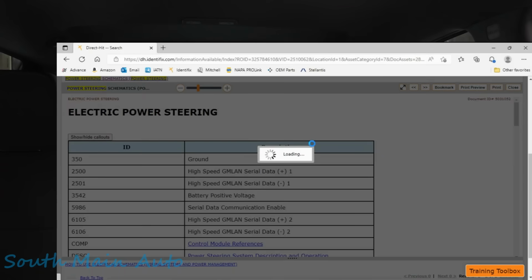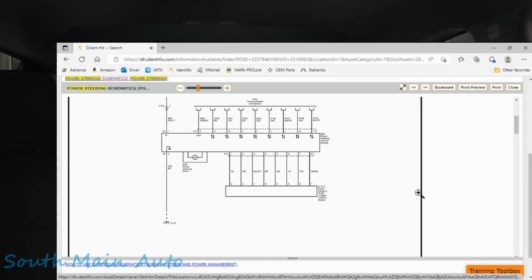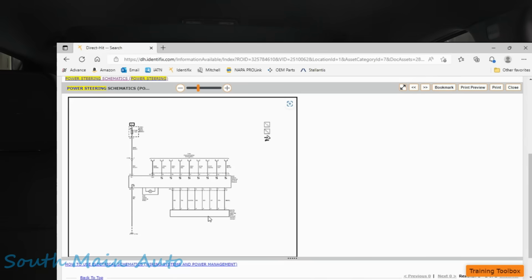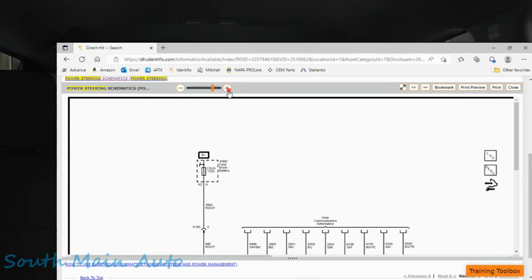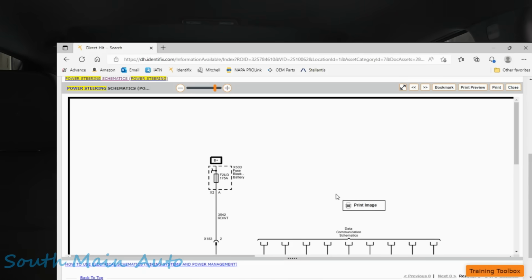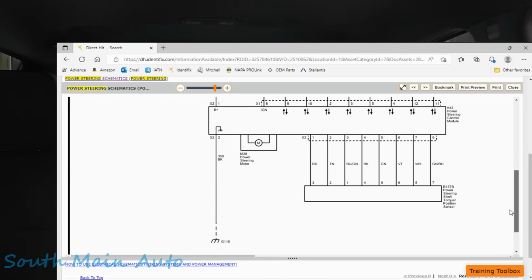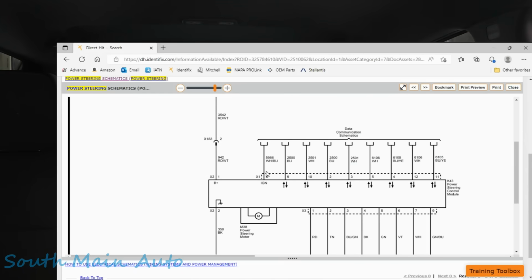All right, let's see here. We are going for electric power steering. Hopefully it's not overly complicated here. Let's just look at the main power and the main ground. Just out of curiosity. Enhance, enhance, enhance. So we have a 175 amp fuse right there, F2 UD, and then we have a ground G116. And then this is also the power feed. So I don't know what power feed we're looking at.